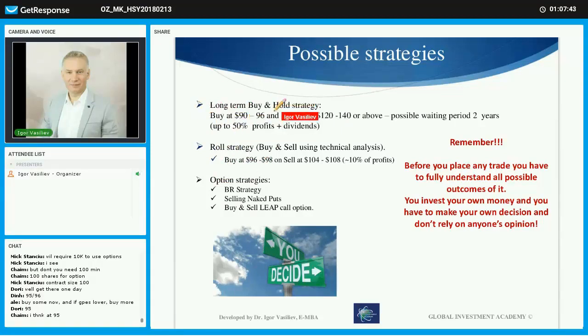Okay, if we buy a long-term hold strategy, we can look at $96 or even 90 if it drops more. Like Ali said, we might buy now, some at $96, some at 90, and then hold it until 120 and $140 or above if it goes above. Possible waiting period, maybe 2 years.